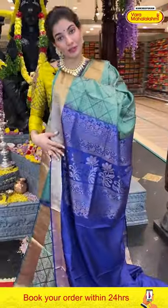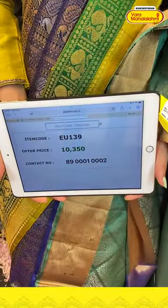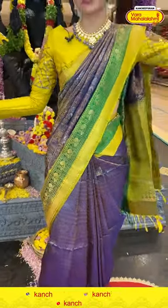The blue color pallu. With that, we have a blue color blouse. Let's see the detailings. The saree code is EU139 and the offer price is 10,350. Click a screenshot and send it to our number.